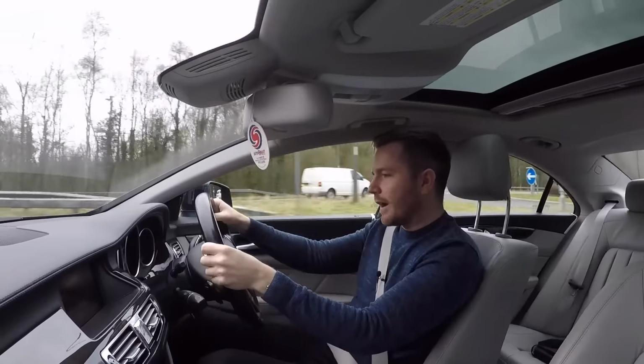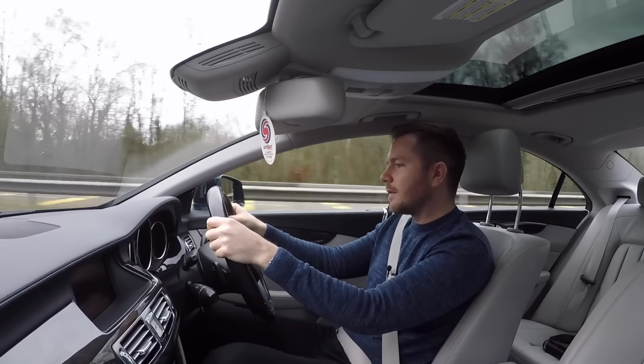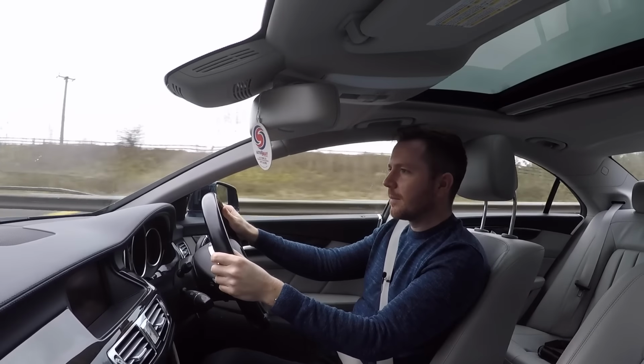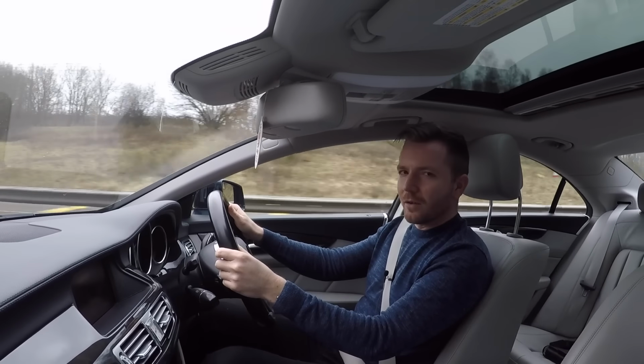So if you floor it, the 7-speed gearbox will change up at about 4,000 RPM. And already there I am breaking the law slightly.